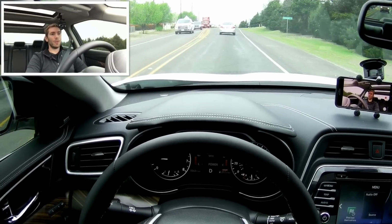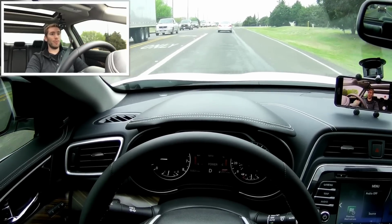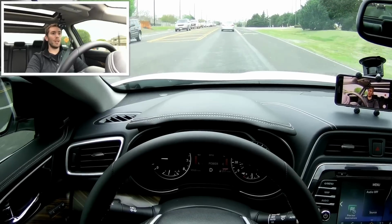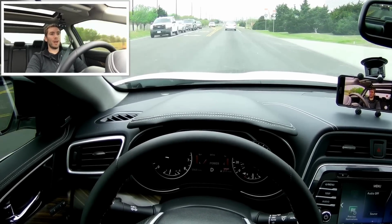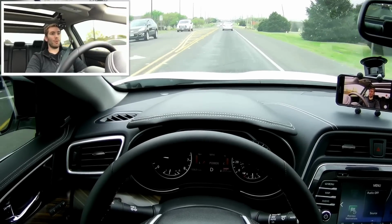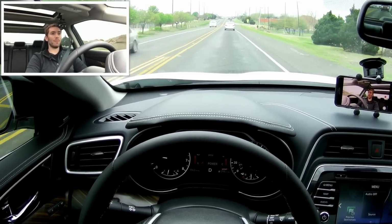So I was in a Honda Accord recently. If you haven't seen that video, click right up here to check it out on the corner of the screen. This is quieter than that. This is quieter than that Accord. The Accord was the touring trim. It was on the exact same road right here. I would say suspension-wise, these feel very similar.